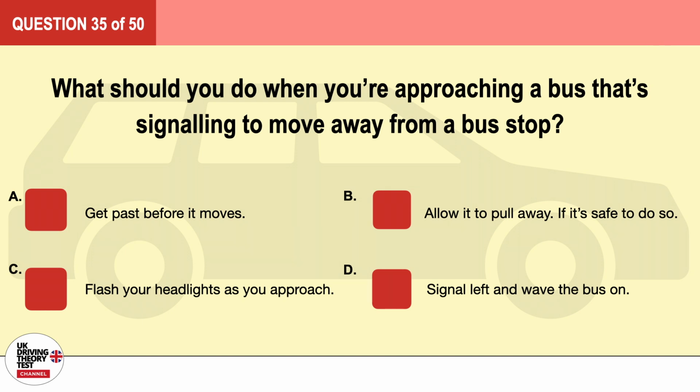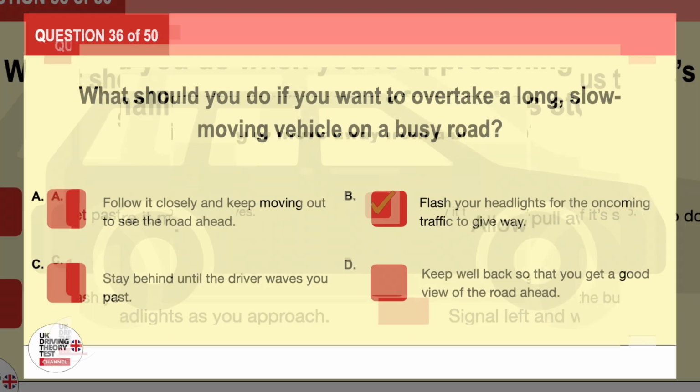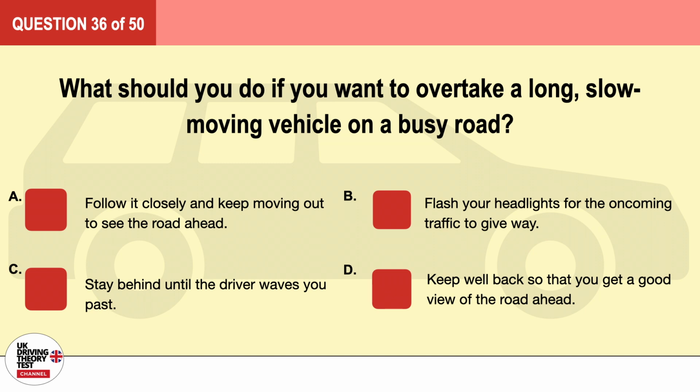The correct answer is B. Allow it to pull away, if it's safe to do so. Question 36. What should you do if you want to overtake a long, slow-moving vehicle on a busy road? A. Follow it closely and keep moving out to see the road ahead. B. Flash your headlights for the oncoming traffic to give way. C. Stay behind until the driver waves you past. D. Keep well back so that you get a good view of the road ahead.